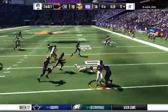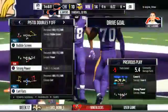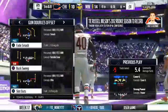Now a handoff looking right. And he will lose yardage here back to his own 6. Call that a loss of 5 yards on the play. And that's going to lead to a 3rd down.